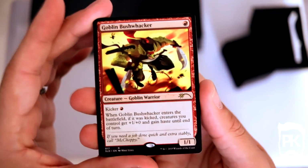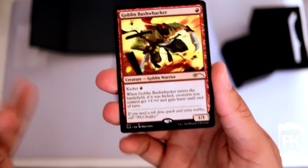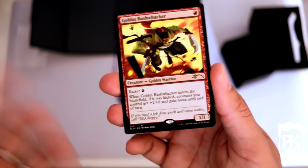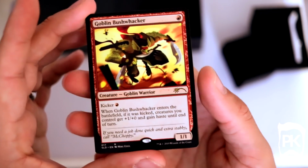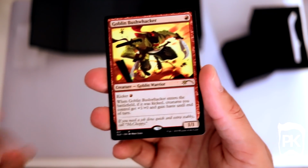This is Goblin Bushwhacker. This is a 1-mana 1/1 with a kicker that pumps your whole team and gives them haste. Pumps them in the front end. This card sees play in the 8-Whack deck in Modern. Pioneer decks are using this now as an aggressive way to end the game as well. It's a pretty strong and iconic Goblin from recent years. Not played in the Legacy deck per se, but it's still pretty strong.